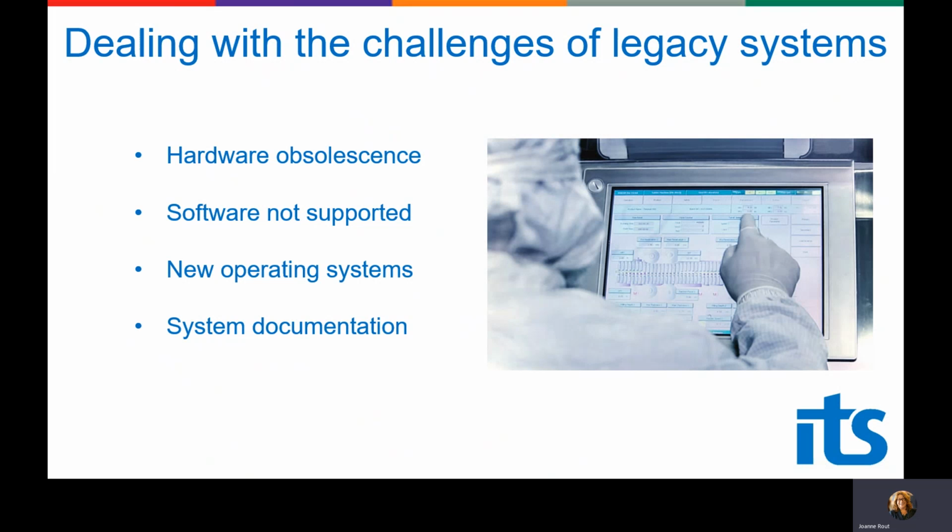So my final point here is about system documentation. Quite often the documentation on how the original system was designed and configured might not have been kept up to date as it evolves. But this is really important for maintaining the existing system, but also when you're upgrading, in order to design and develop the upgraded new system.